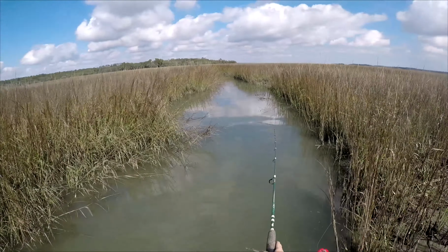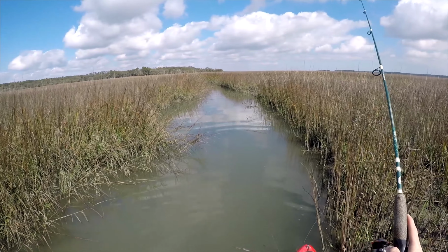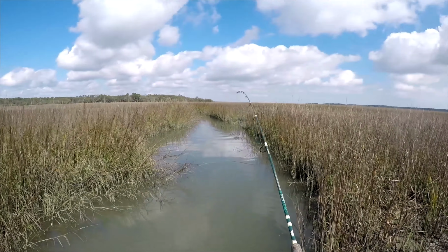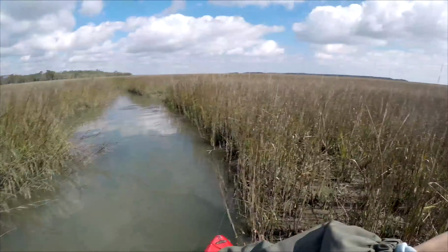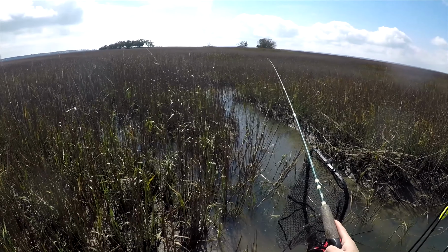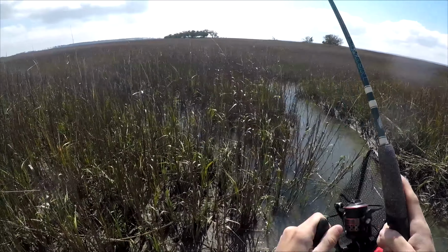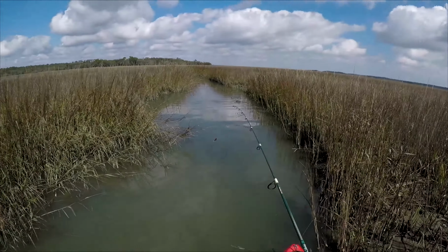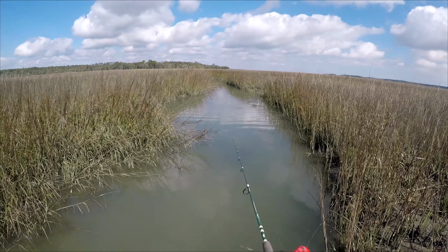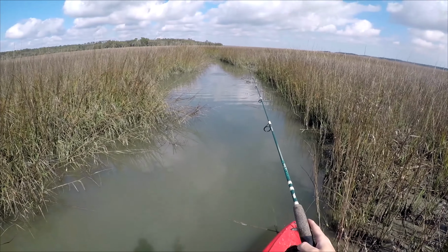Alright, this looks real good. Really good. Perfect. Come on. I'm right on him. Yep. Wow, that shows you how light their bite is right now. I just pulled it straight out of his mouth. I should have let him eat it, I guess. I just barely moved it.